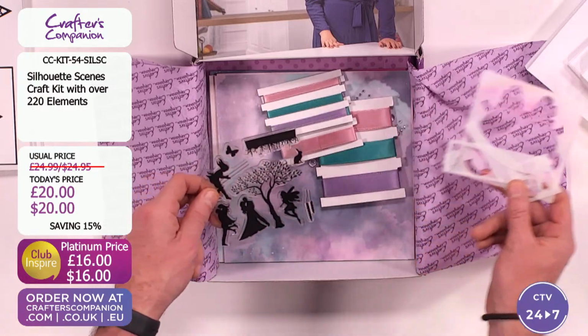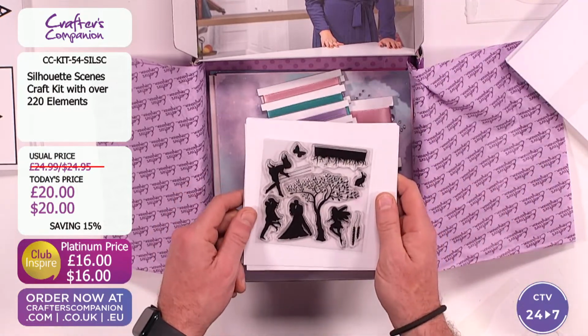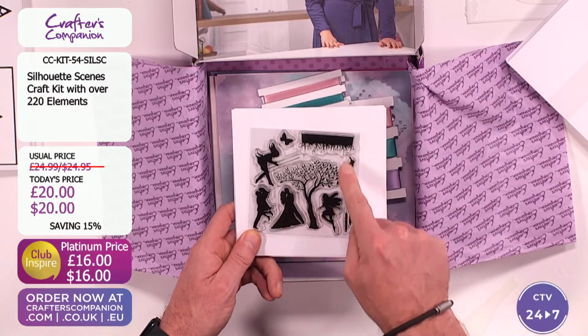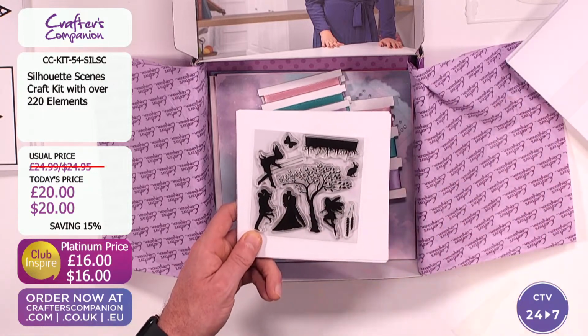Then you've also got within this set, let me pop this onto some white cardstock so you can see it a little bit better. I absolutely love those silhouettes. They're sort of fairy tale themed, but actually you've got your wildlife in there, haven't you? You've got fairies, you've got the dancing couple, girl on a swing. Or you could have her swinging off your moon, couldn't you?